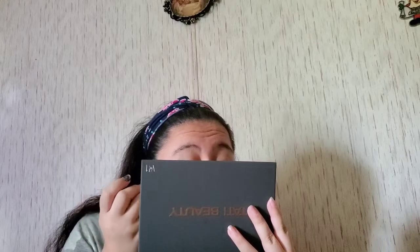So as you can see, it does have product on there, but it's very pale. It's not as pigmented as I thought it was. I like the glitter though. It gives it a good glitter, but not as much. So let me go ahead and go with the next color.